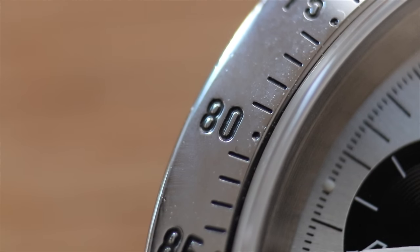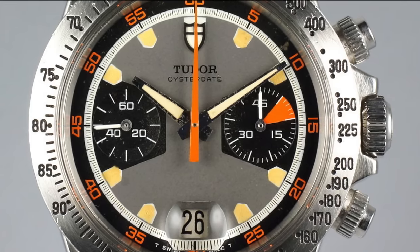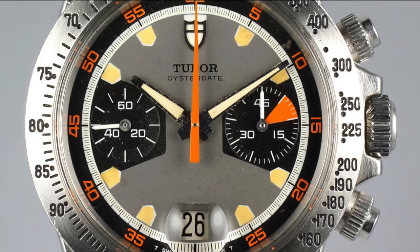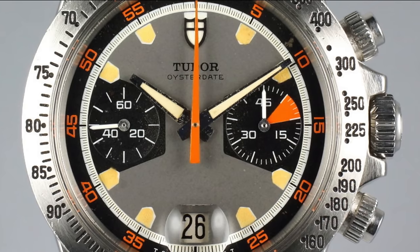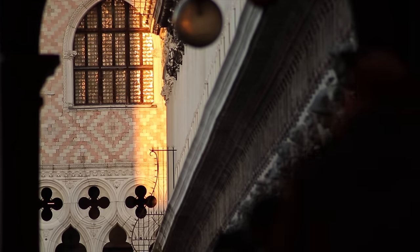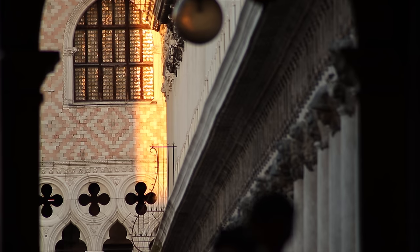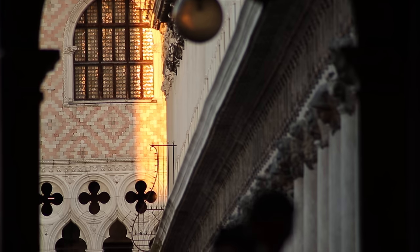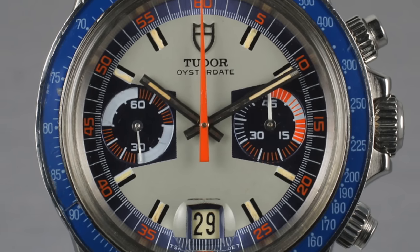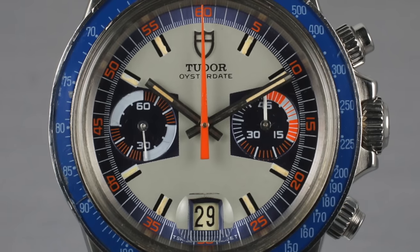By 1970, Tudor released its first chronograph, the Oyster Date. It was a manually wound Valjoux mechanical caliber 7734, but unlike its big brother, the Rolex Daytona, it had a date complication. The second was introduced in 71 and nicknamed the Monte Carlo because of its resemblance to a roulette wheel in a casino.